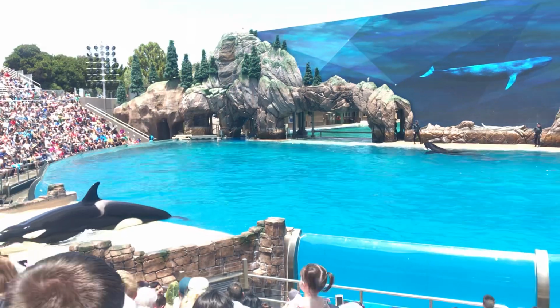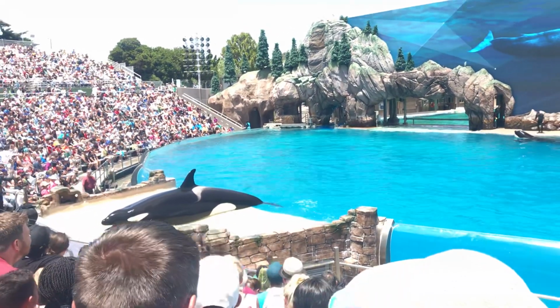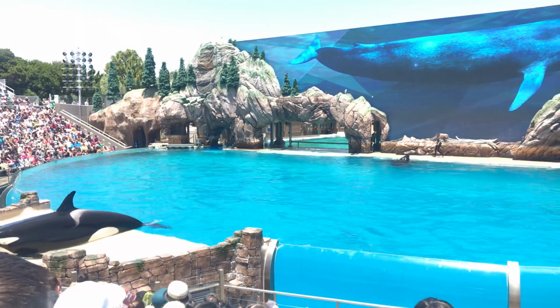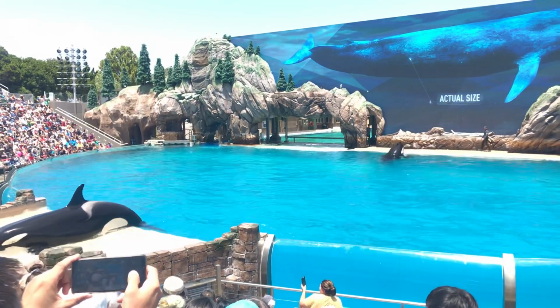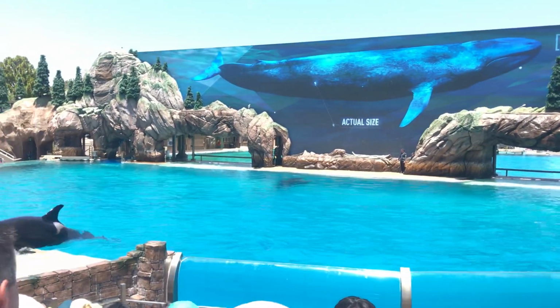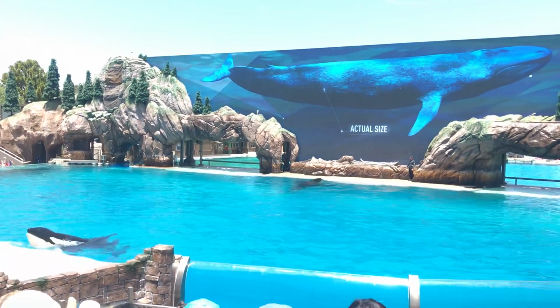Take a look at the screen. You'll see the largest animal on the planet. It's a blue whale. It's 5 times longer and 50 times heavier than a killer whale like Kalia here. So how can a whale Kalia's size take down a whale that size in the wild? It's possible because killer whales are the ultimate team players.